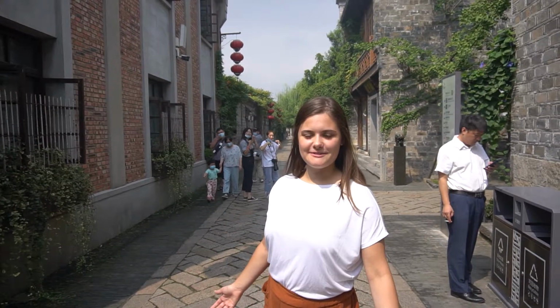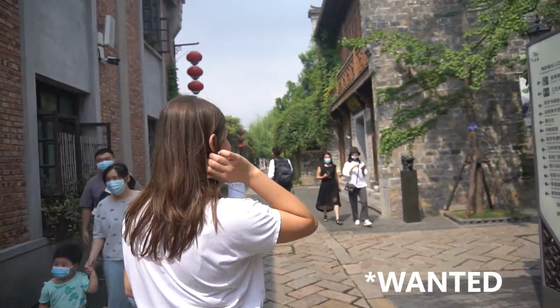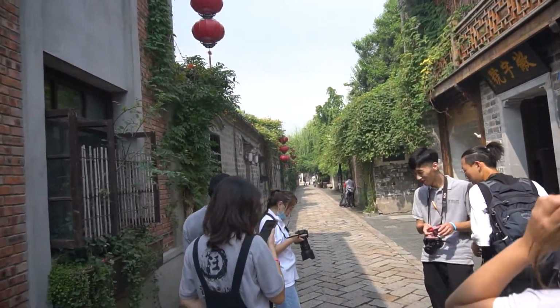We found ourselves some new friends. They're taking photos of us. Yeah, let's go. They're practicing their photography skills. What's up?